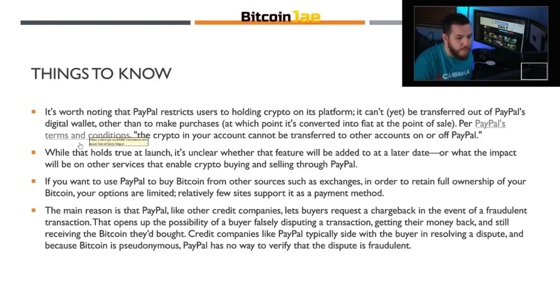While that holds true at launch, it's unclear whether that feature will be added at a later date, or what the impact will be on other services that enable crypto buying and selling through PayPal. If you want to use PayPal to buy Bitcoin from other sources such as exchanges in order to retain full ownership of your Bitcoin, your options are limited. Relatively few sites support it as a payment method.